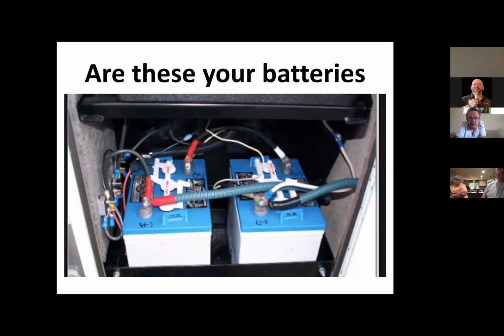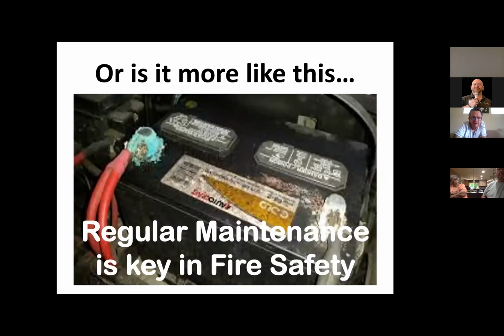Are these your batteries? Neat, clean, very organized? Or do you have something that looks more like this? Now, this was common in those cars when I was a youngster. Very common. Nowadays, it's a little different story. So regular maintenance is the key in fire safety, not just with your battery, not just with your electrical. And by the way, when you're totally disconnected from power and have everything turned off, the battery disconnect switch, everything is off in your RV, you might want to pull the cover off of your breaker panel and check those lugs and make sure they're tight at least a couple times a year, depending on how much you're moving around. If you're moving all the time, I would check them more often.